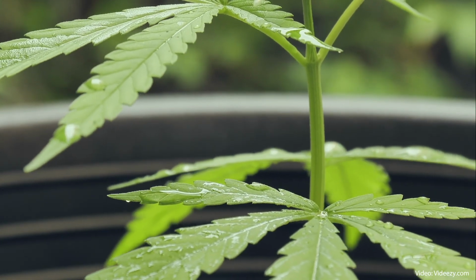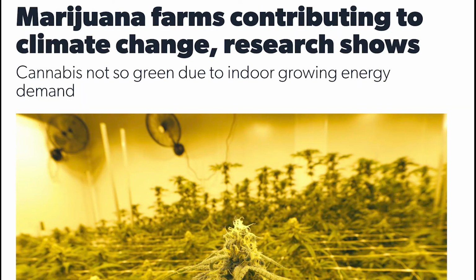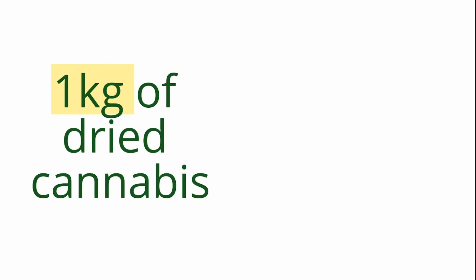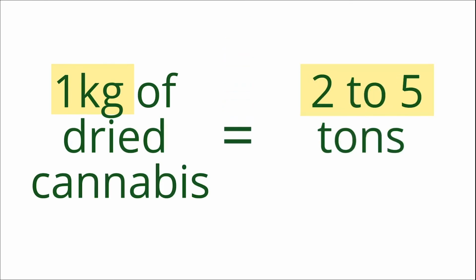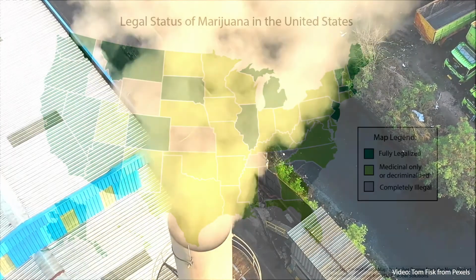Despite its bright natural color, weed may not be as environmentally green as you thought. A new study out of Colorado State University found that growing just 1 kilogram of dried cannabis could produce up to 2 to 5 tons of carbon emissions. That's quite a hefty carbon footprint.